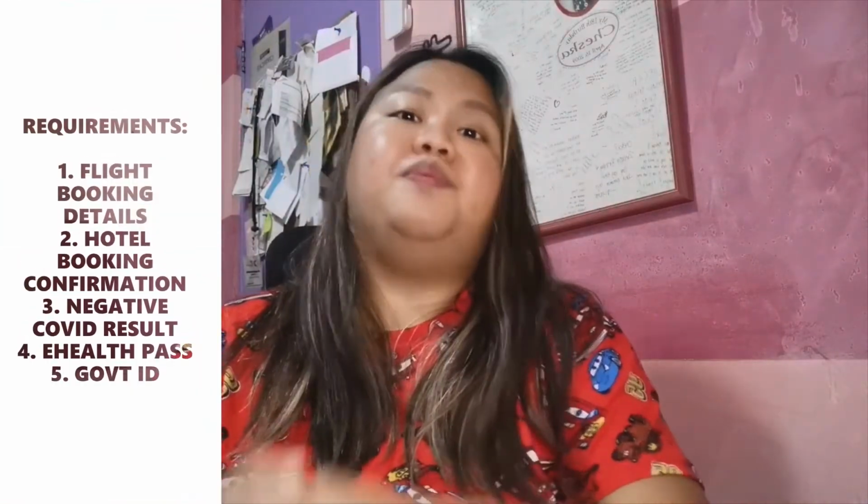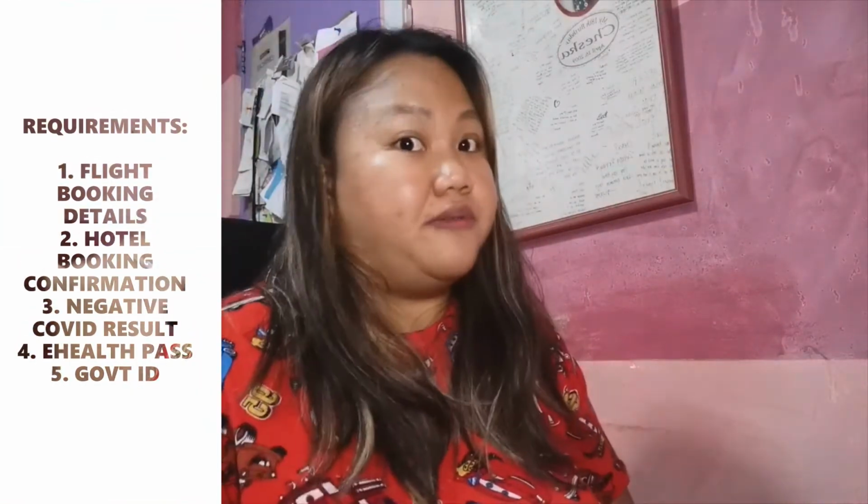Now, what is the last step for you? So everything is good. You have already booked your hotels, you already have the flights and everything. Now, what you have to make sure is you send all of these requirements to this email address. That is the email address of Siargao's Tourism, wherein they will validate all of your information and provide an approval via email. So Siargao LGU will send a reply to the email address that you use. On our end, they just mentioned approved and you're good to go.